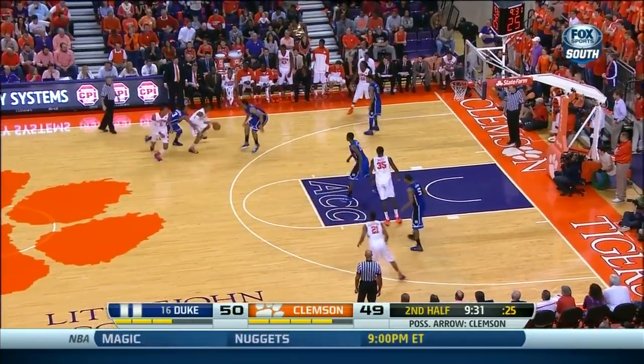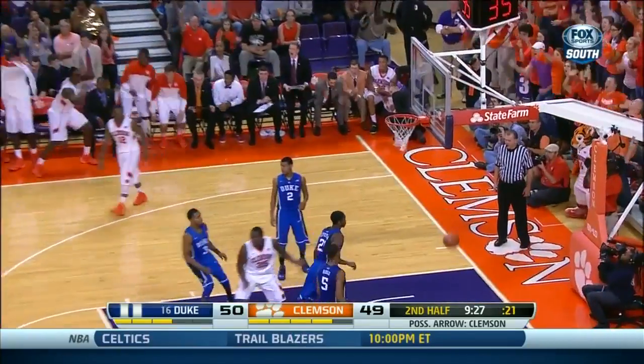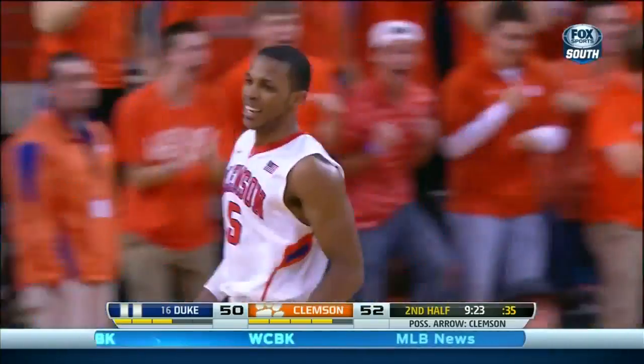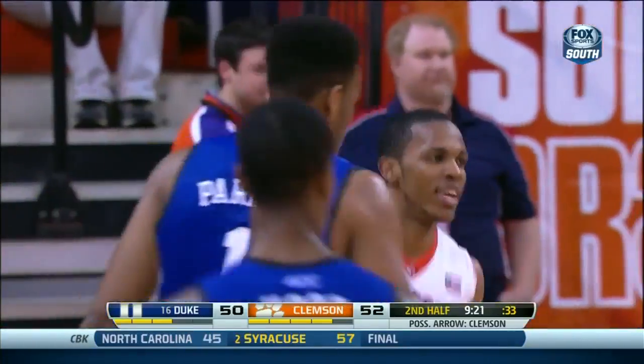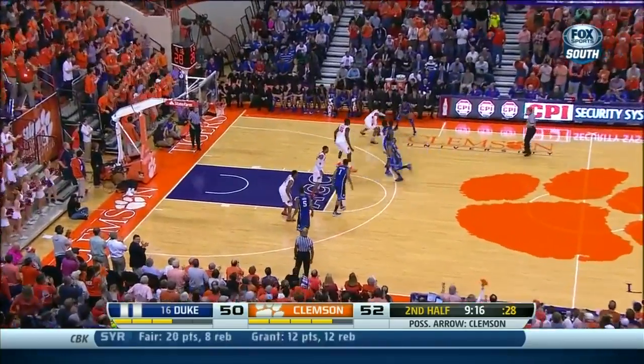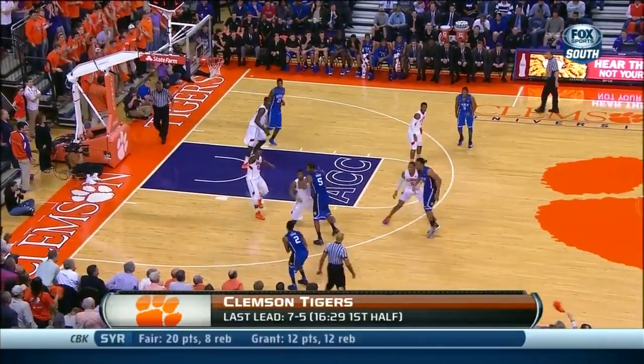Filer. It's a Blossomgame for the lead. Got it. Once he comes into the game, 3 of 15 from 3, and steps up and knocks down. That was a huge hurdle to get this lead. Clemson hadn't led since it was 7-5, and they're in front now by 2.